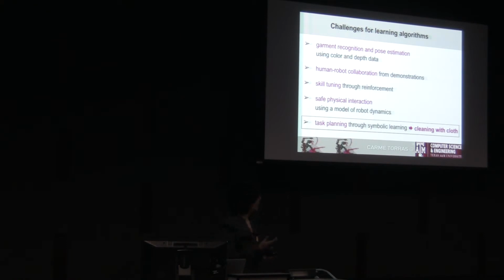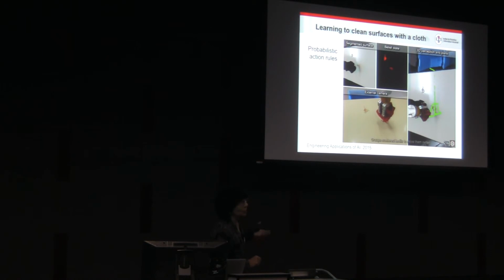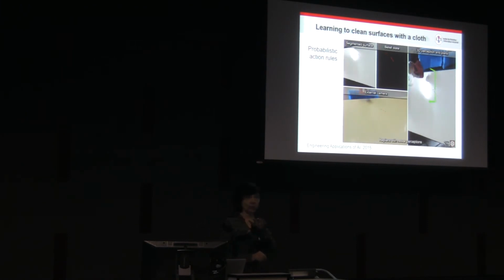for several applications. One is cleaning surfaces with the help of a cloth. You see here that there is some dirt on a surface, and the thing is that this robot holds a cloth, and every time it grabs the cloth differently. So the outcome of the actions differs. Here, for instance, you see that it will miss some of the dirt, and it will have to come back to get it. So we plan this type of task using probabilistic action rules, meaning that there are different possible outcomes, each with a probability. And as long as the behavior is going on, the planner learns these probabilities for the specific context.